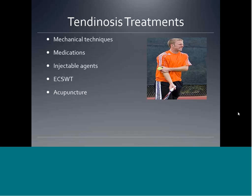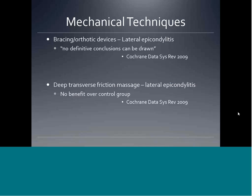We're going to go through some mechanical treatments. We're going to go through medications, injectables. We're going to blow through shockwave because it doesn't help, and then we're going to talk about acupuncture. So the mechanical techniques are things like braces and straps and things that you can physically put on a person in order to change things.